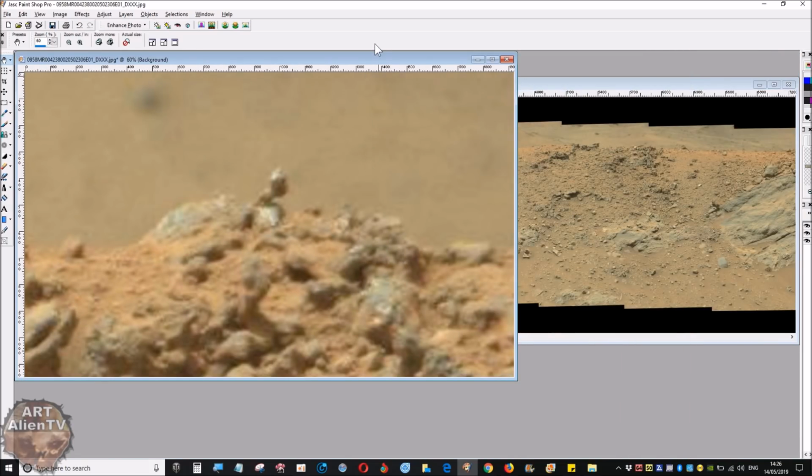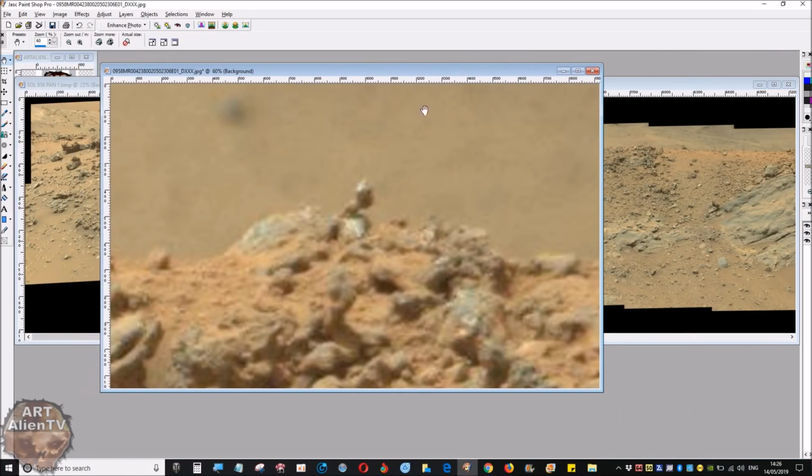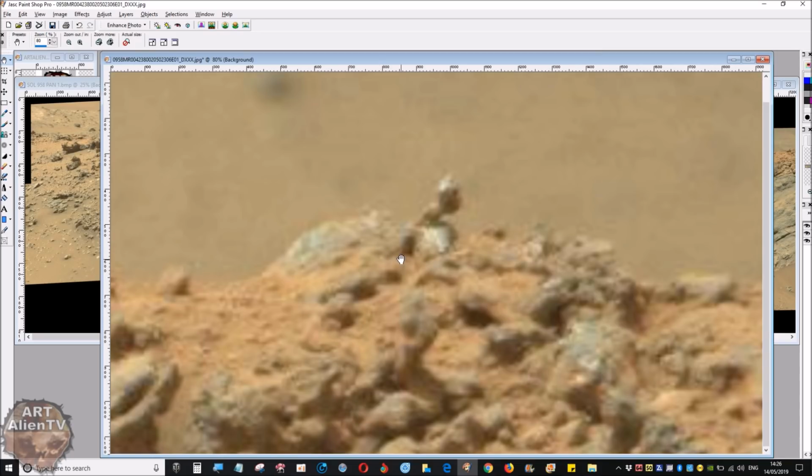Or it looks to be like that, of course, it may not be. This may just be a pebble or a couple of pebbles that have stuck together, or maybe a bit of coral or some kind of thing that was underwater. A lot of this area was underwater a long time ago, so who knows what it is, but it could have been underwater, this thing.